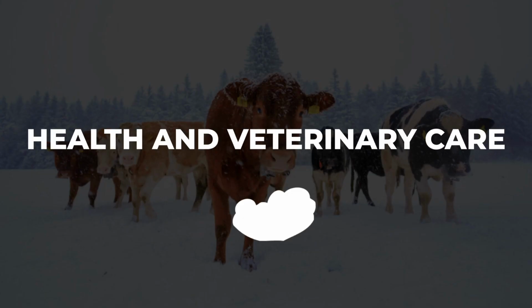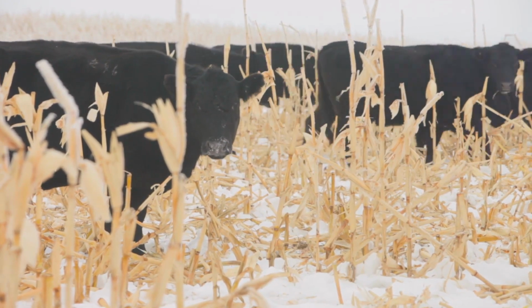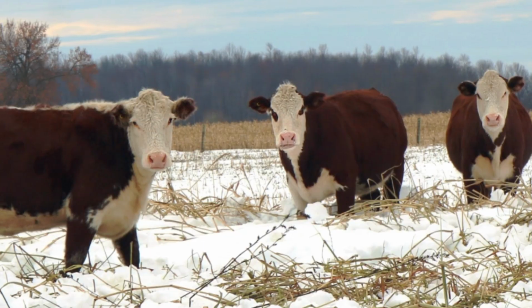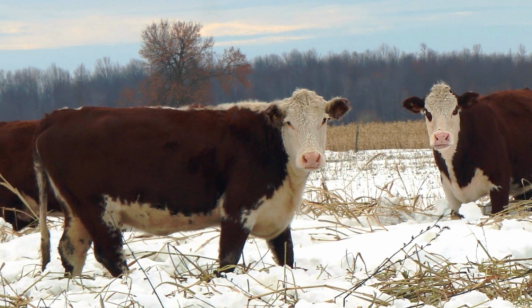Health and veterinary care. Caring for cattle during snowy winters involves vigilant health management. Ranchers work closely with veterinarians to develop vaccination and deworming schedules specific to their herds. These preventative measures help mitigate the risk of diseases and ensure the overall well-being of the cattle.